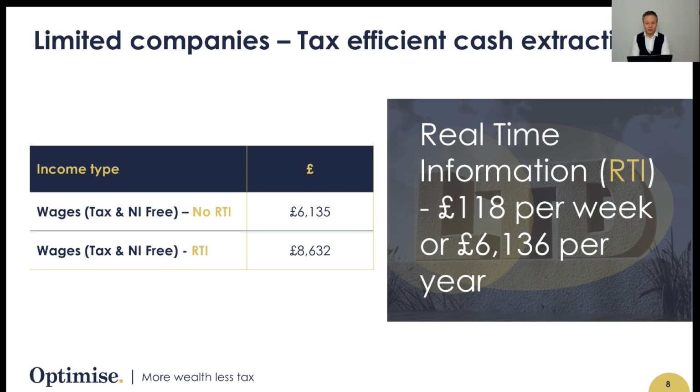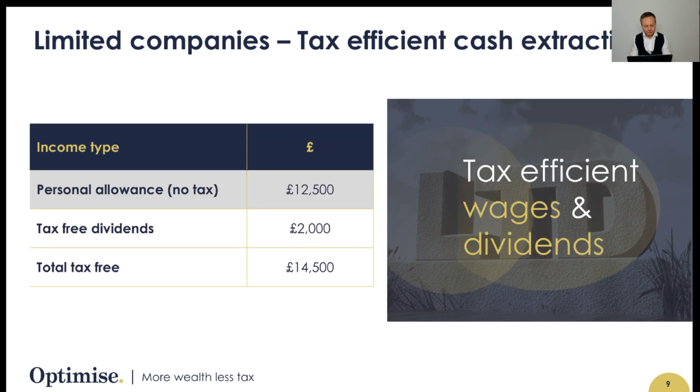So why do it at all? I don't know, but that's just the requirement of HMRC. Unfortunately, I'm just the messenger. Don't shoot me right now because I'm just passing you that information of what you need to do. So if you are wanting to take out wages of £8,632, please make sure that you look at the HMRC guidance on real-time information and see if you need to submit that report to them on a monthly basis.